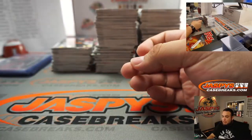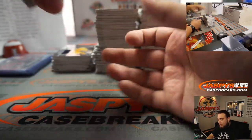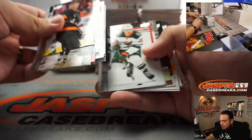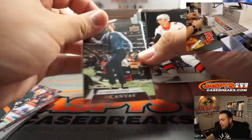Oh, is it going to be his last Penguins card? Or why is that? Did he retire or something? Or he got traded? Colin, what's going on, man? You too, bro. Thank you. Alexander. The Capitals Young Gun.